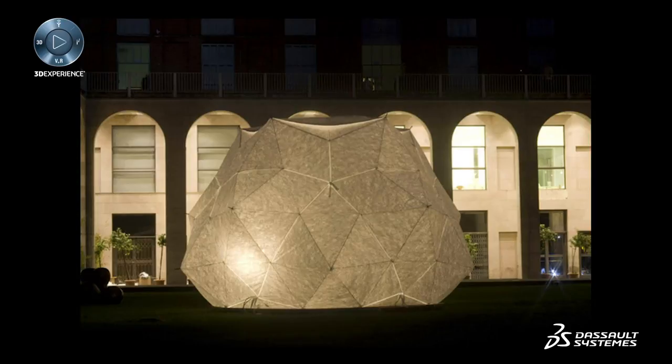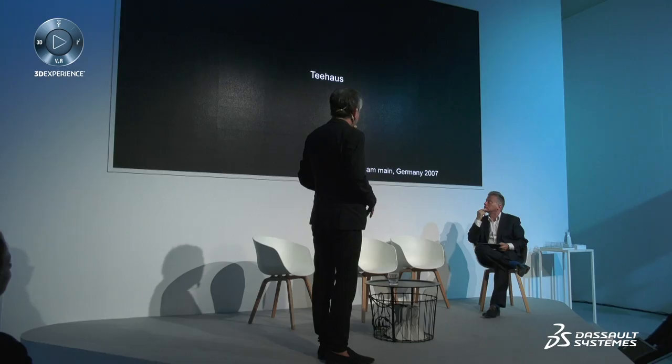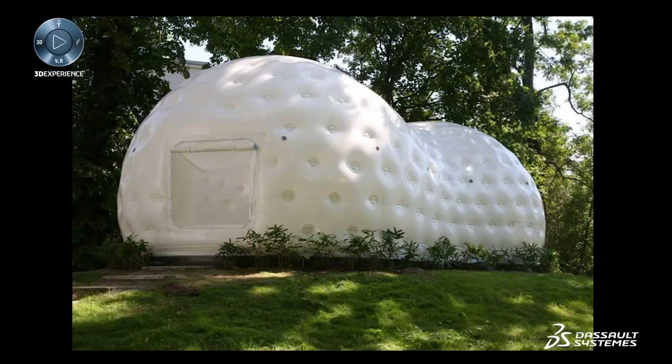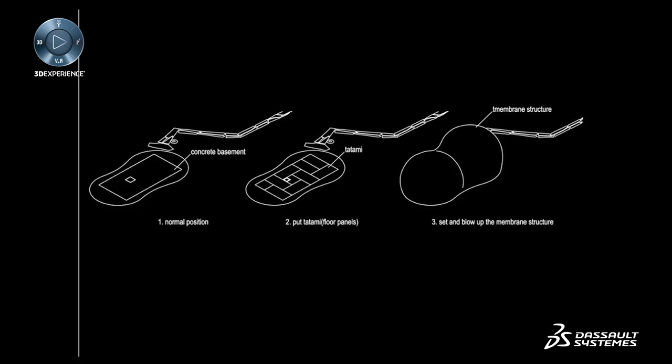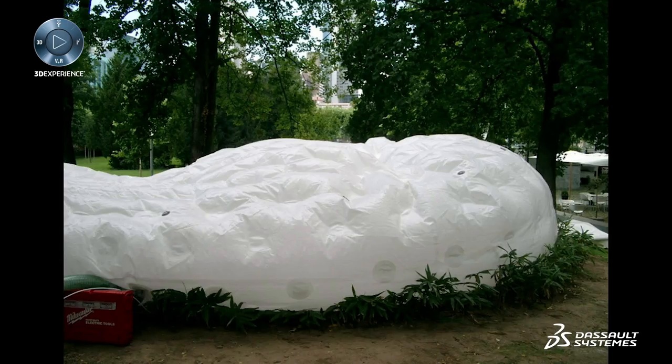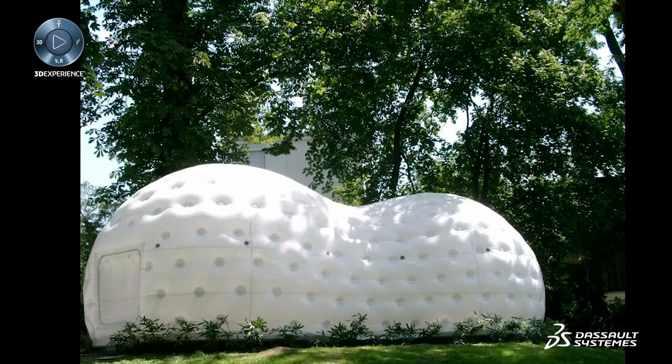This material, this is also related with new soft material. It is a tea house in Frankfurt Museum. And soft material can create this unique experience.